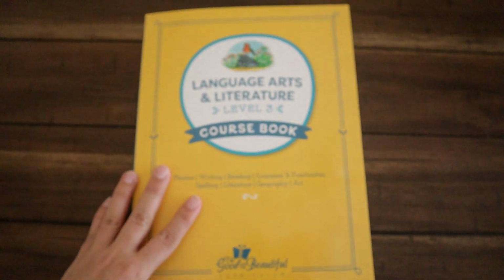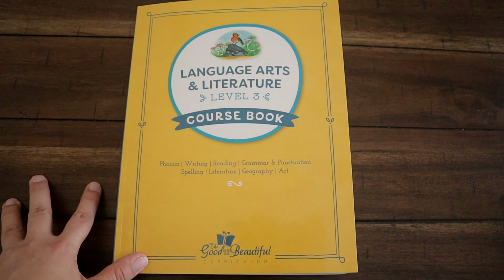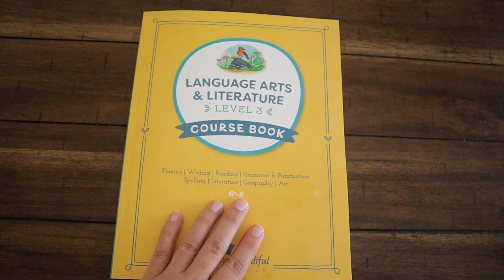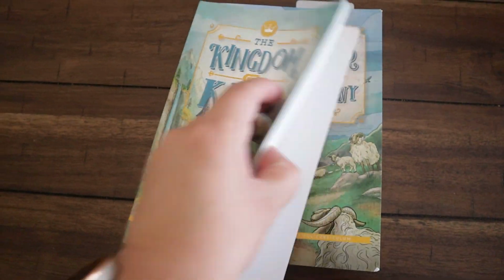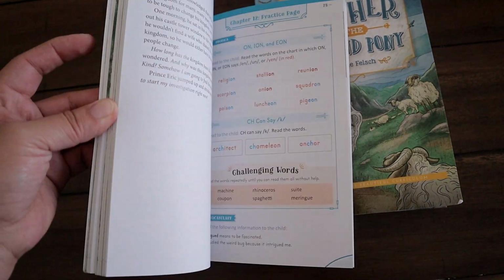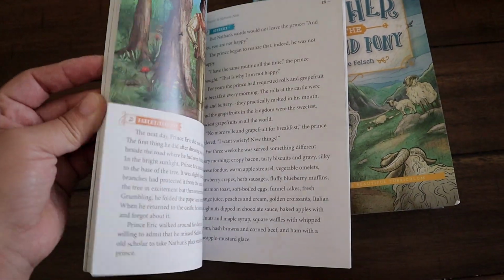And actually the same thing with my 3rd grader. She is still working on her level 2 book, and we will finish that. And then whenever she finishes that, we will move on to this one here. So let me show you the other book. This is Timothy and the 10th Floor. And then we read this one also. This is A Kingdom of Kind, which was a short story. It used to be a short story in level 3. But now they made it into a book, and guys, it is so good.